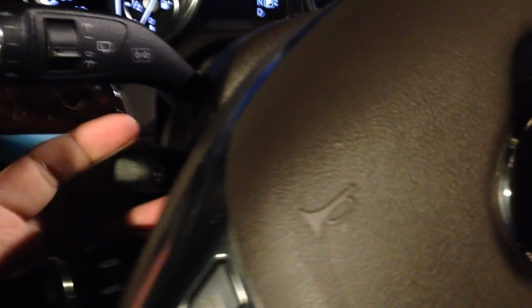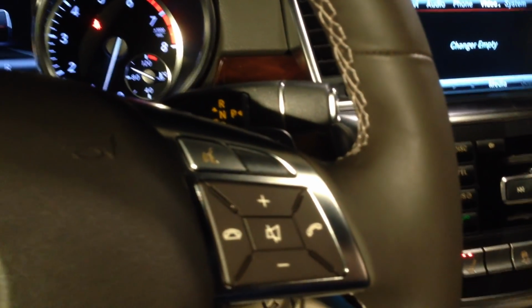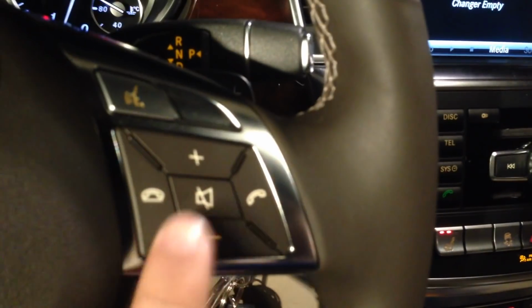Down here you have your tilting telescopic steering wheel, cruise control. I noticed when I was changing the steering wheel, I kept on hitting the cruise control. They should have separated these stocks a little bit more, but that's no big deal. You have voice command here. I'm not going to demonstrate that, unfortunately, because I'm running a little late. Your Bluetooth telephone features, such as that.